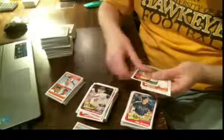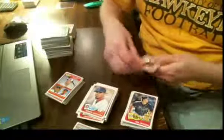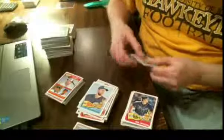There's a regular Buster. Buster Posey sells really well. He always has. Always sell catchers well that are good. Mauer sells well. Molina sells fantastic. And Buster sells good too.